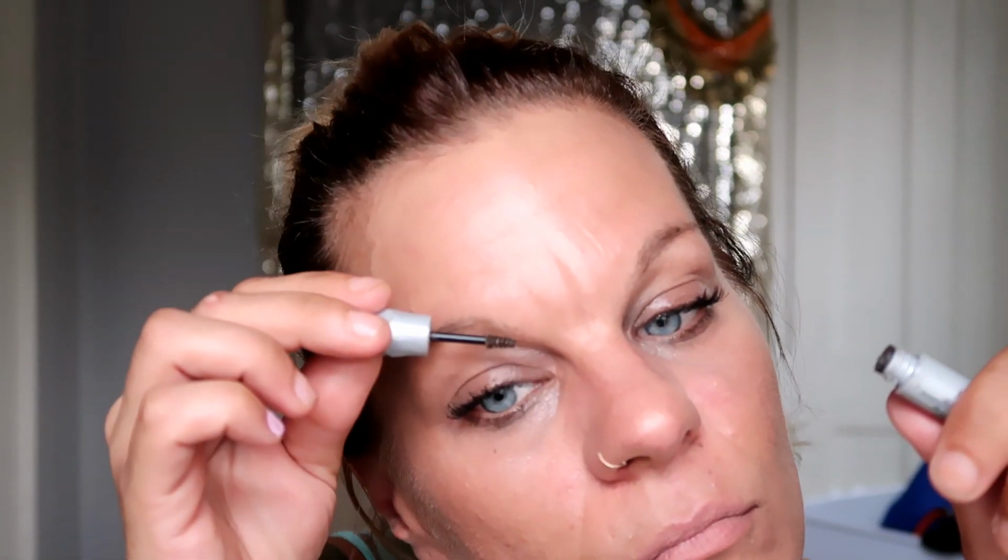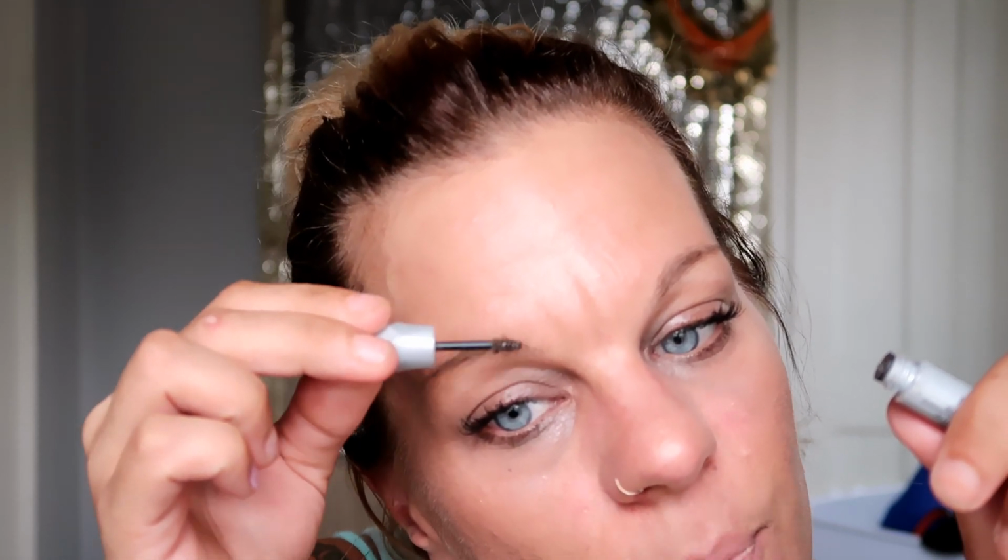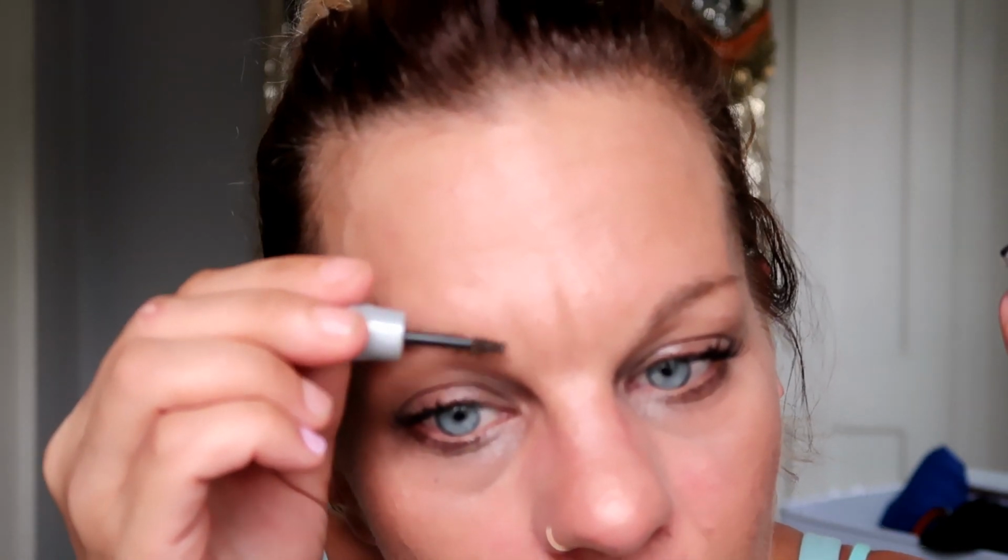But I'm gonna use the brow thingamajiggy from Benefit Gimme Brow that I got the last time in my Ipsy bag, which I changed my hair color in Ipsy because this is a light brown and I need darker brows, because although my hair is like blonde, my brows are darker, so light brown doesn't really do much for my eyebrows, as you can see.